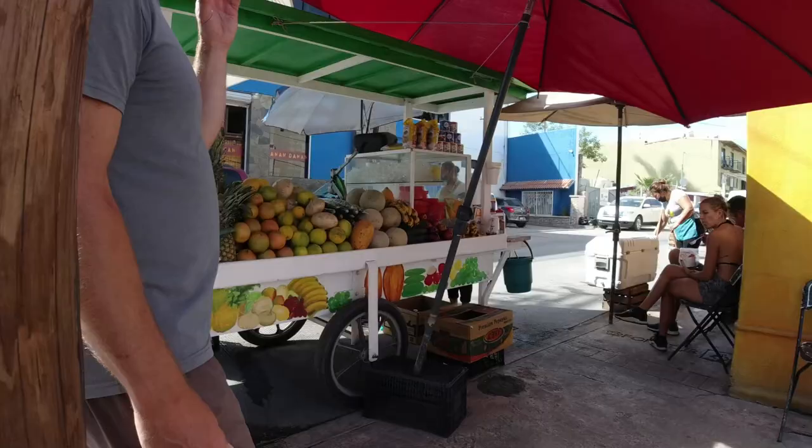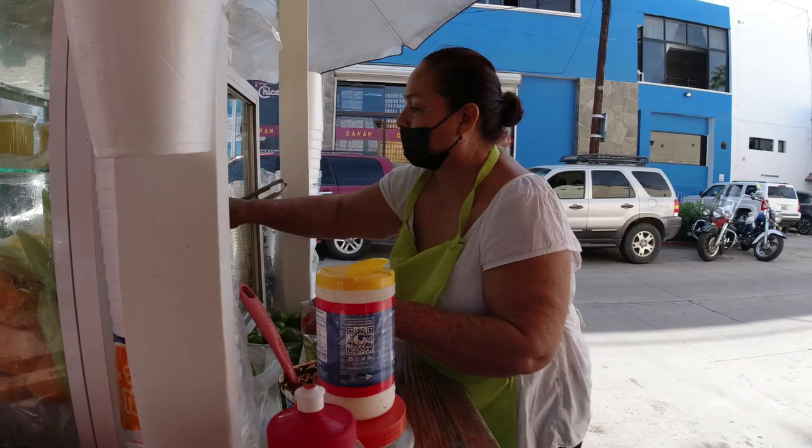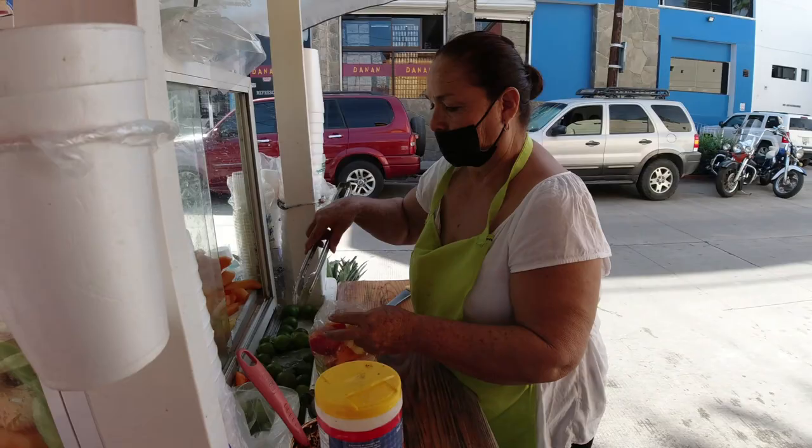Kitty corner to Rico Suave is a fruit stand that is my favorite place to get a fruit cup. In Mexico, fruit cups are a mix of fruit topped with a spicy lime and chili mixture. It's a really refreshing snack for a hot day of wandering around Cabo.